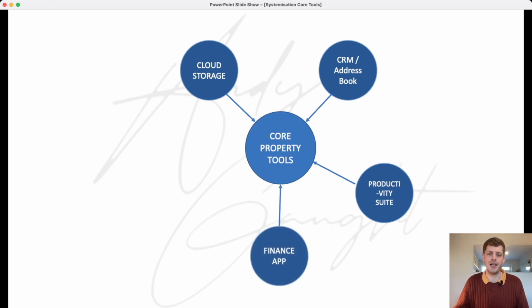The fourth one that I've got on my list is some form of finance app. And what I mean by this is sort of Xero or QuickBooks. When we first start up our businesses, although we may not have money coming in, we're still incurring costs. So whether it's just subsistence, buying the odd drink or bit of food, whether we are paying out for little bits of software, so for example, the cloud storage or the productivity suite, we are incurring costs. And we may not get income for 3, 6 months as our business starts to ramp up.